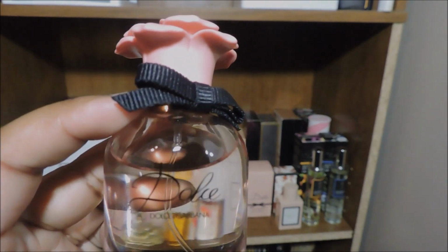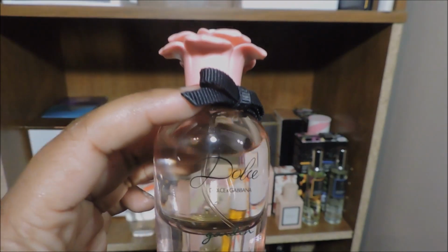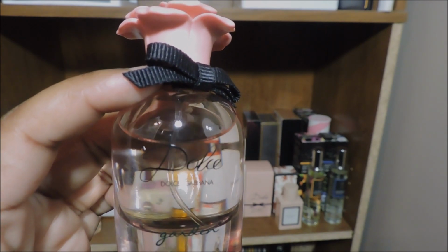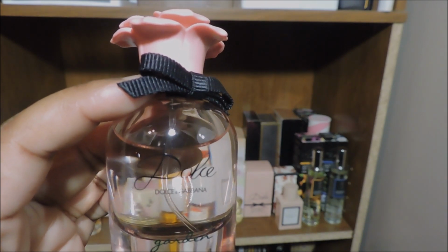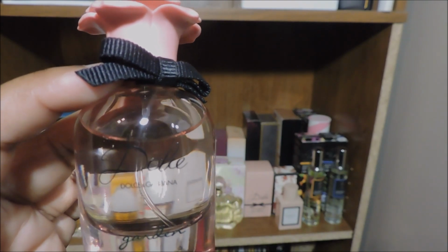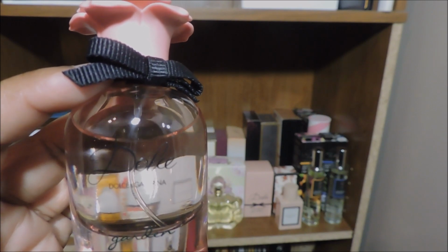But I love how summery and fall this smells. This has coconut in it, and that coconut gives it kind of that summer vibe. But it also has amber, which makes it smell really warm. So it also makes it fit in nicely with fall and winter. For some people, I think that combination makes this perfume confusing. But for me, it just makes it multi-dimensional or multifunctional or multi-seasonal.